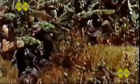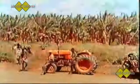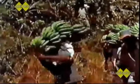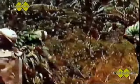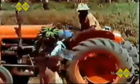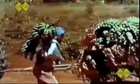Somalia is famous for her agricultural produce, and above all for her bananas. Bananas are the country's principal cash crop, being exported to the Arab countries and to those of the European Economic Community, such as Italy. From the banana, Somalia earns a full 30% of her entire hard currency revenue.